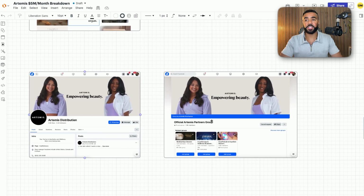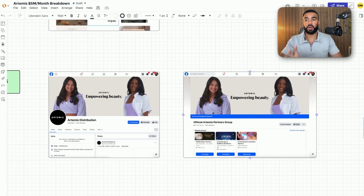And they also have a Facebook group for people that are already existing customers, but also that want to be customers, that want to just learn more about the product, how it's going for other people, et cetera. And so this is a great way to nurture new potential leads, to convert them into paying customers, but also to convert their existing customers and support them even further.